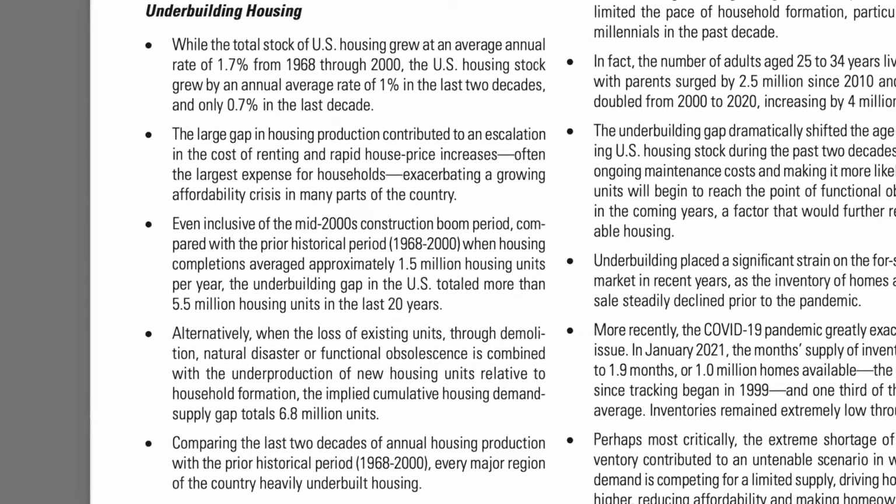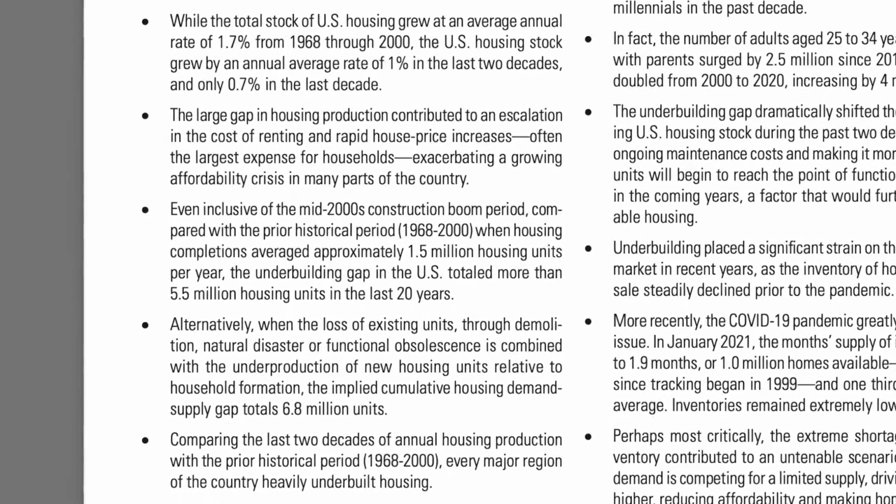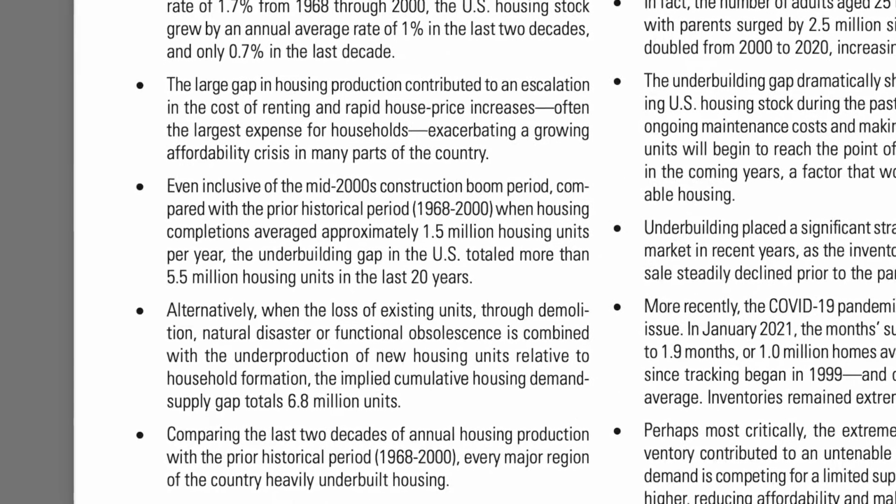Lastly, I wanted to talk about new construction for the United States as a whole, because it plays a huge role in the housing market. One of the reasons for this low inventory of homes is that not enough homes were built after 2008. Many builders got hit as a result of the recession, so less homes were built in the decade following than any other decade previously. This study by Rosen Consulting Group found that the underbuilding gap in the U.S. totaled more than 5.5 million housing units in the last 20 years.